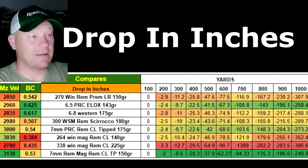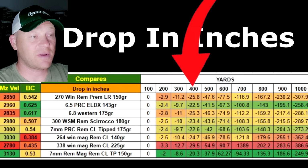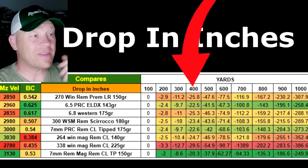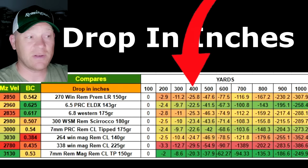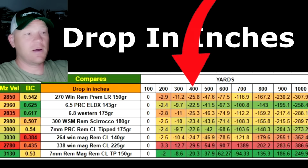That being said, it looks bad because it's red, but just look at the 338 Win Mag line there, the red. It drops 29 inches at 400 yards. So everything else is still in the mid-20s. That red makes it look bad, but the 338 Win Mag is still only dropping 2 or 3, 4 inches more at 400 yards. So most of these are very close.